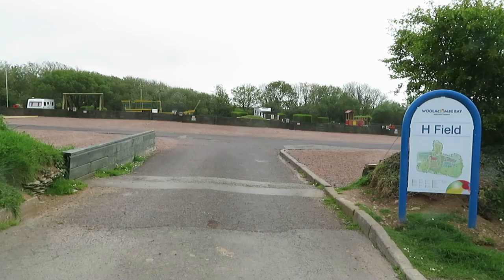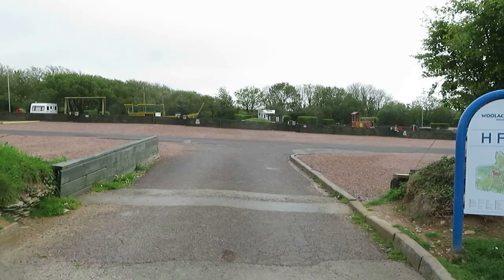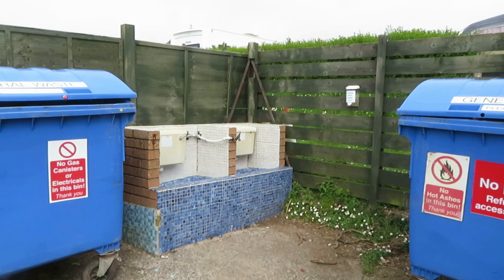We're just coming up to one now. So this is the field we're on, H Field, which is fully serviced. You call it super pitch, so you've got your fresh water and your drain and everything, grey waste drain. And just to the left here, you've got your general waste. There's recycling points where you do plastic bottles, and you've got your Elsan points there. So you've got two there.